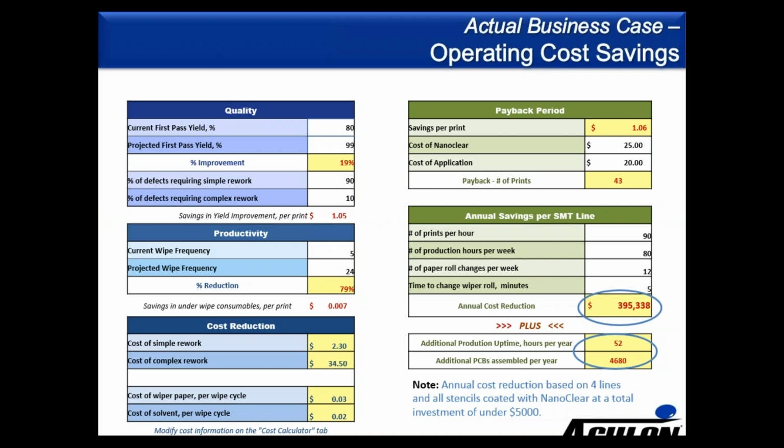And so what it allows you to calculate is the payback, or the number of prints. This is an actual chart that one of our customers filled out, and as you can see, after simply 43 prints, the cost of NanoClear has paid for itself, and then from 43 prints on, all those savings go direct to that customer's bottom line.